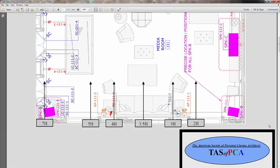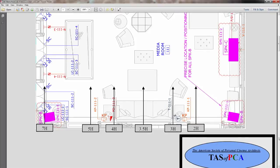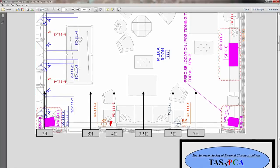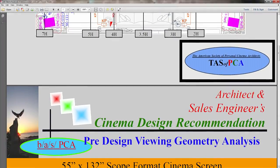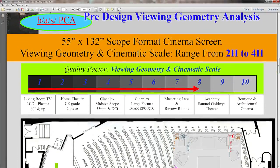But you see the closest furniture is about 2 screen heights. And really, there's nothing going on until you hit 3 screen heights. And most of where you're sitting in this room, you're 4, 5 to 7 screen heights away. If you were at the Academy Theater, right now you're across the street trying to watch that. Now, keep going down, Josh, and we'll get to the next screen option. And that was a 55 by 132 inch screen.